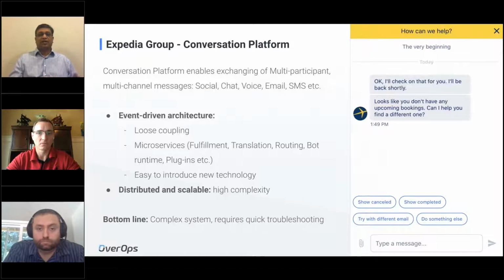The foundation, because we have to handle multiple customers potentially speaking different languages, potentially using different incoming channels, we chose an event-driven architecture, where it enables us to do fairly loose coupling between different systems, and we can introduce new technologies pretty seamlessly. Like today we may not have a translation service, tomorrow we might. Today we might have routing based on the loyalty of a customer. So think of the conversation platform as an event-driven architecture that is distributed and scalable.